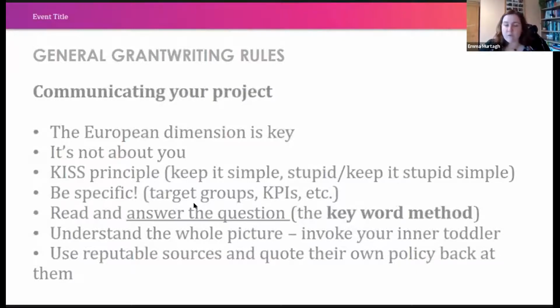Be specific. We've talked about that a lot over the last couple of weeks. You need to be specific about your target groups, specific about your KPIs. Don't leave anything too general. Make sure that the evaluator has something to sink their teeth into, that it's not all very vague and woolly, talking about things that are going to happen, but not giving any real metrics for how you're going to measure that and how you're going to know if it happens and how it's going to work. That comes back to the next one that we talk about as well, around invoking your inner toddler, but I'll get to that.